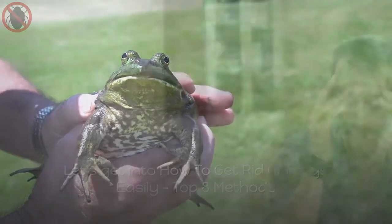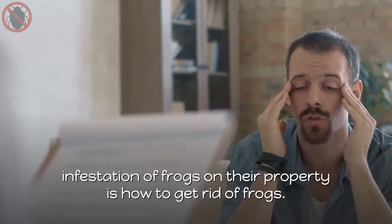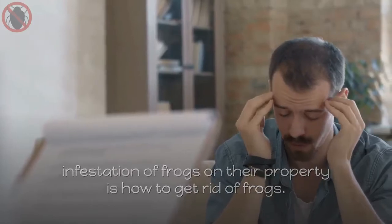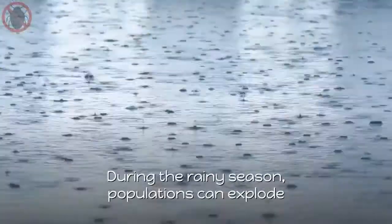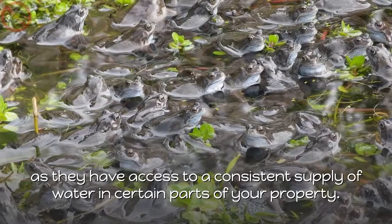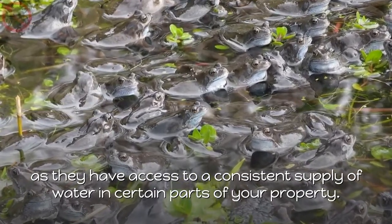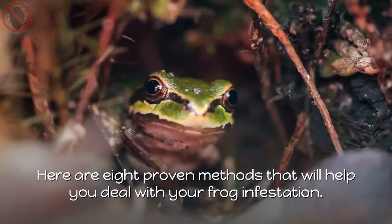Top 8 methods. One of the first questions from people who are struggling with the infestation of frogs on their property is how to get rid of frogs. When dealing with an infestation, effectively getting rid of these pests is a big concern for property owners. During the rainy season, populations can explode as they have access to a consistent supply of water in certain parts of your property. Here are 8 proven methods that will help you deal with your frog infestation.